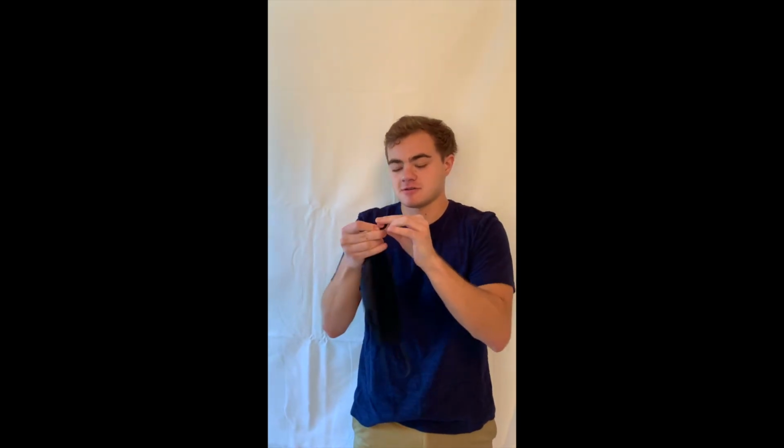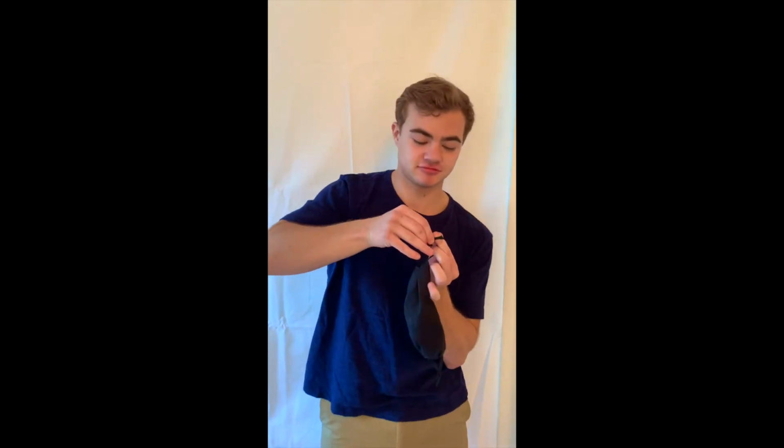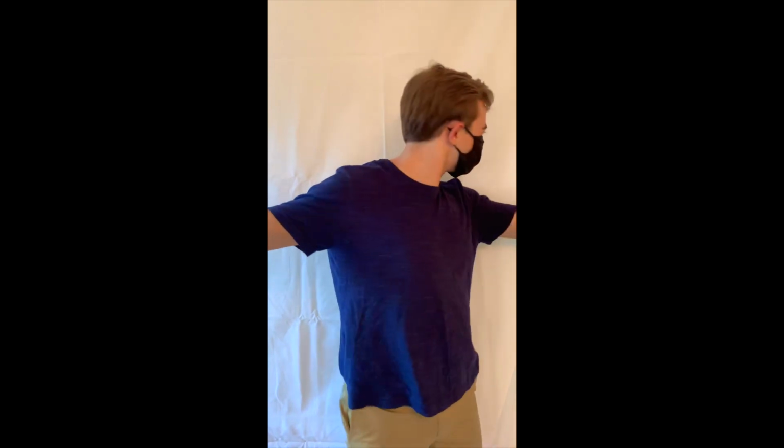So here, tying this one side, and now the other side, and voila! See? It's super tight, a lot harder for my fingers to get in here, and a lot more protective from aerosol particles. I know these things might seem excessive, but if you follow these simple little steps, you can seriously reduce the spread of COVID-19.